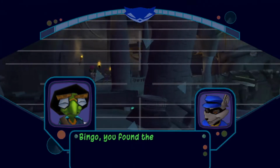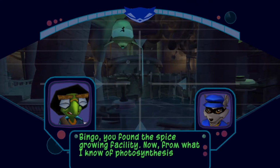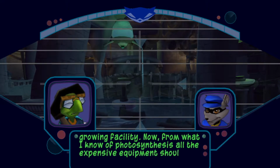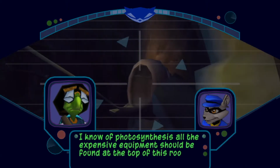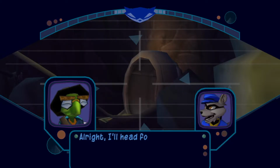Bingo, you found the spice growing facility. Now, from what I know of photosynthesis, all the expensive equipment should be found at the top of this room. That access tube should get you up there. All right, I'll head for the top.